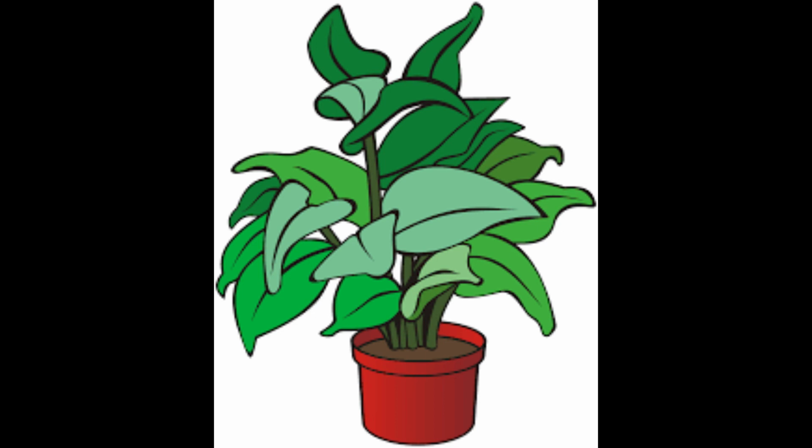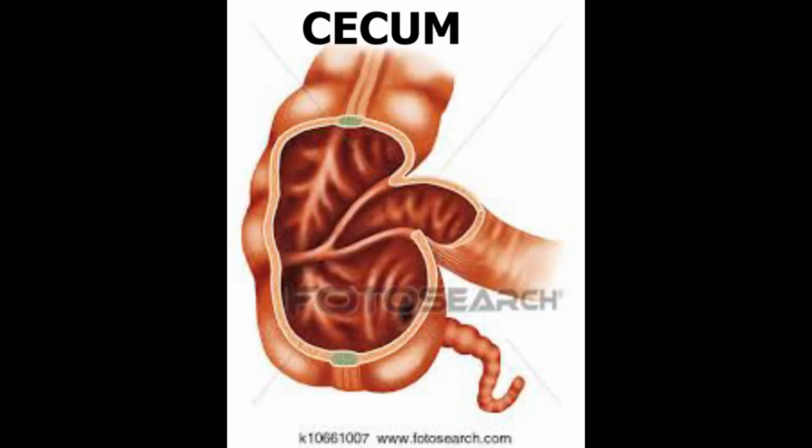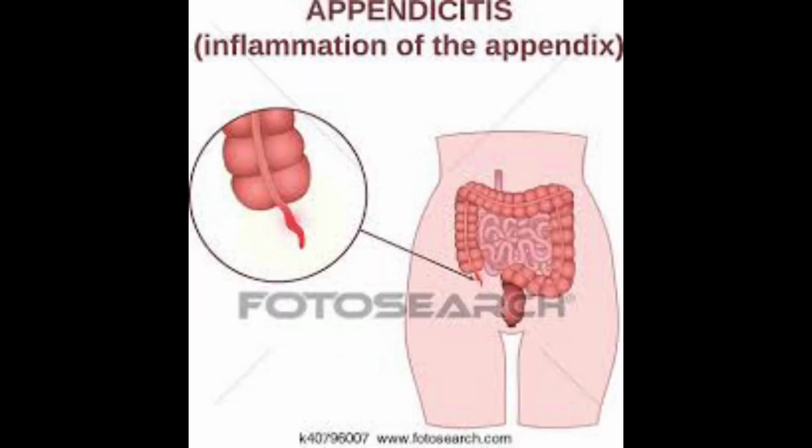The cecum is a pouch which connects the small intestine to the large intestine and is the first part of the large intestine. The cecum has no apparent functions in humans. Also, the appendix is a vestigial organ, meaning it has no function either. The appendix is only noticed when it gets infected, which causes severe abdominal pain and can be dangerous to the body, as it sends out microbes into the body cavity.